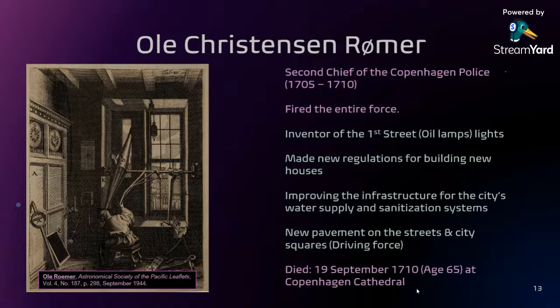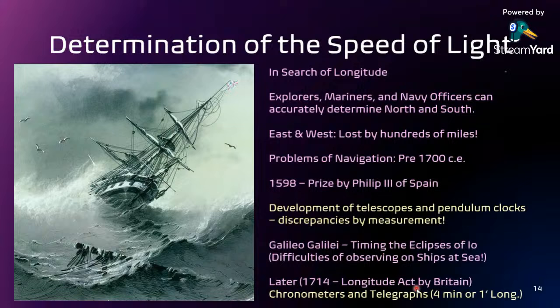Justin, I got a question. Yeah. On that slide, you said he fired the entire police force. Yes. Why did you do that? Well, the police force was somewhat incompetent. They were bad at getting to fires. And he thought they were very inefficient and low morale. So he fired them all and built a whole new police force from scratch.